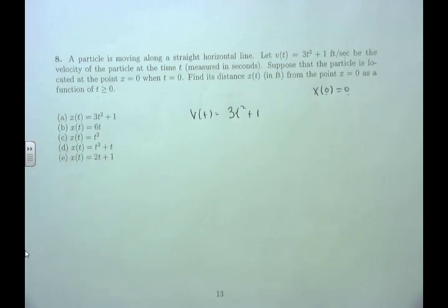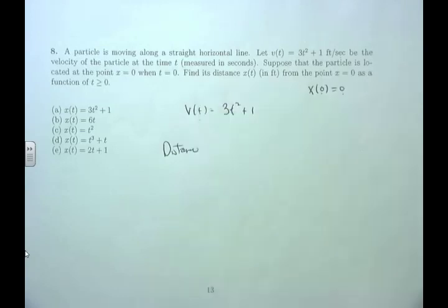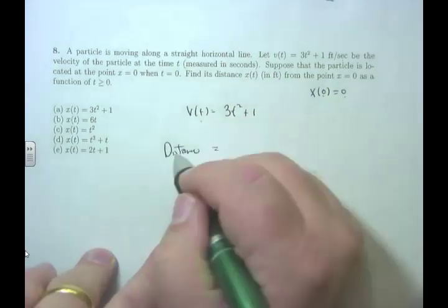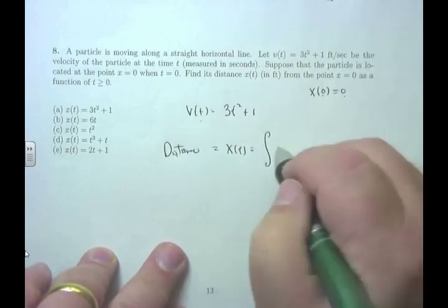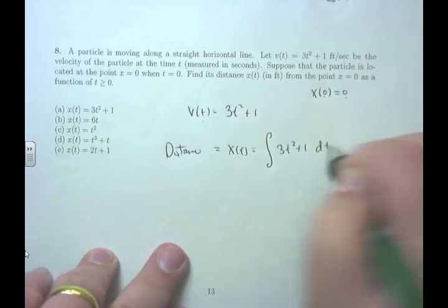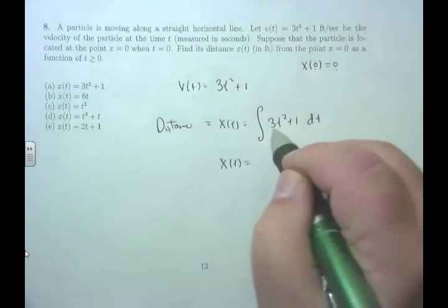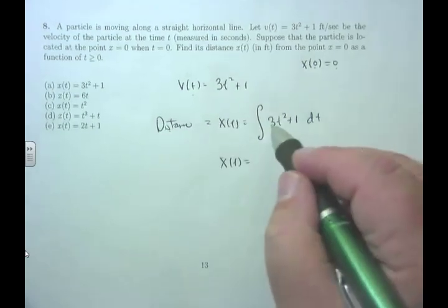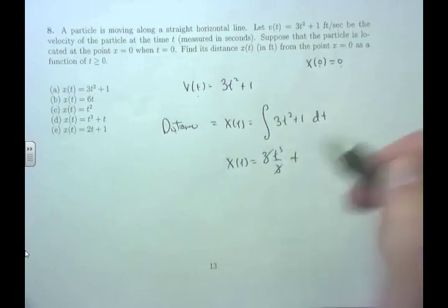Well, here's the deal. What is this whole problem about? They gave me velocity, and what do they want? They want distance, position. How do I go from velocity to distance? To get your distance formula, which they're calling x of t, all I've got to do is integrate the integral of 3t squared plus 1 dt. So x of t is equal to the integral of 3t squared. Well, 3 is a constant, so leave it alone. The integral of t squared is t cubed over 3, and the 3's cancel. Plus, what's the integral of 1 dt?